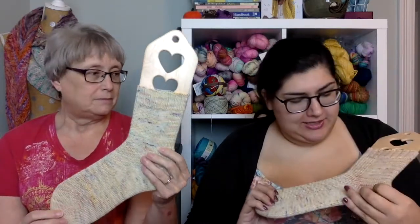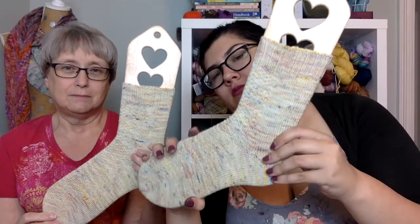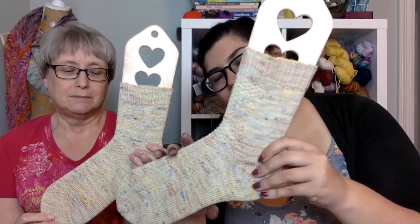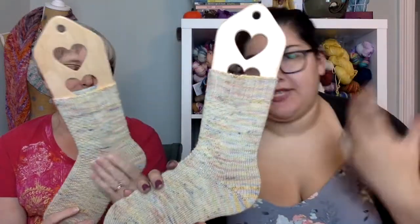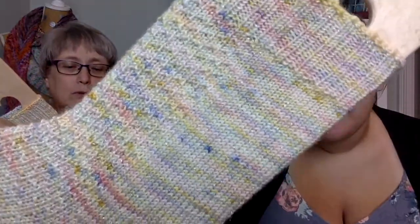But the yarn is Teenybutton Studio, and it's my shimmer base, and the color is Beaubaton, which, that's close-ish. It's a little bit darker than that. It washes out a lot. But this was the April Harry Potter Mystery Club colorway. So it's like pinks and blues and yellows.